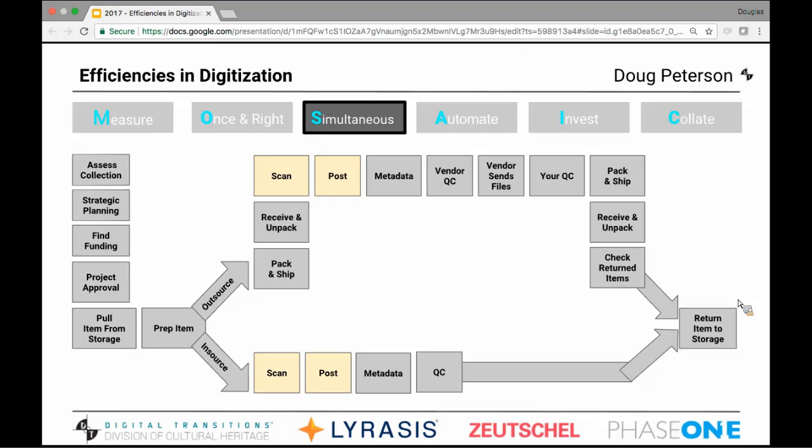Digitization itself is actually a pretty small part of the whole process an object goes through in order to be digitized, or in order to be handled for any collection level operation. So you don't need to look at every one of these squares, but generally speaking, you're looking at the broad beginning planning stages like assessing a collection, going through to planning and funding and approval, and then you need to pull the item from storage, you need to transport and prep it, you need to scan it, do the post-processing like cropping, metadata, forms of QC, and then return the item to storage.